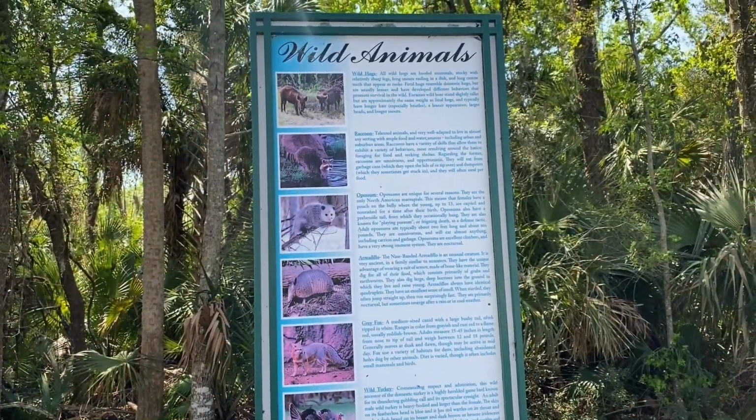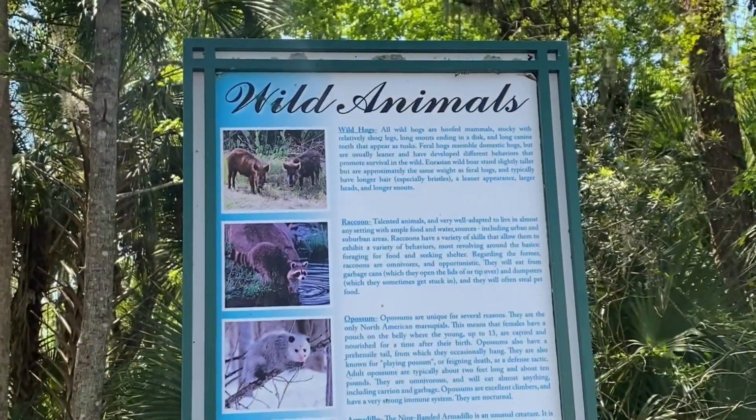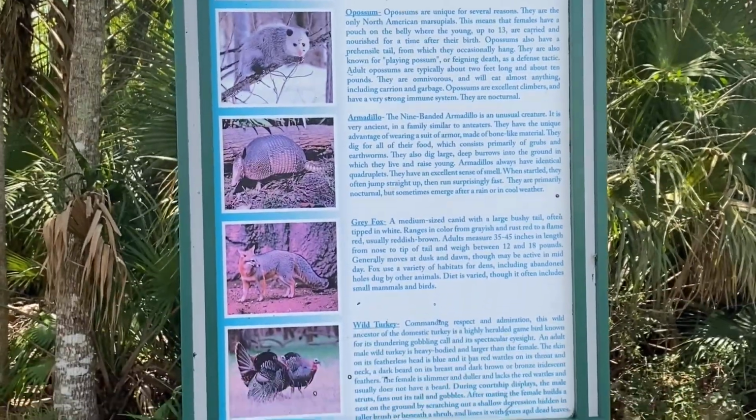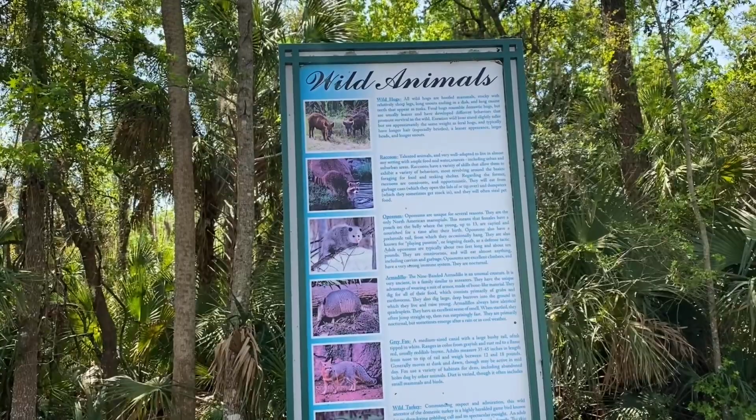Here's another one of those signs. You can see there are wild hogs, raccoons, possum. If you're here for a while and you wanna just walk around these trails for a while, you'll definitely come across some of these animals. So just another really cool thing about Celebration.